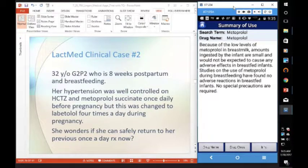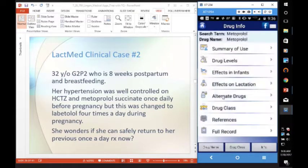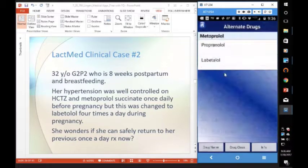Okay, so the good news is when we look at the metoprolol, that also looks to be okay. Low levels in breast milk, not expected to be a problem. When we look at the effect on the infant, no statistically significant adverse reactions. And then for alternatives, it lists propranolol and labetalol. It's delayed again, but propranolol and labetalol were the two that came up as alternatives. Okay, last.